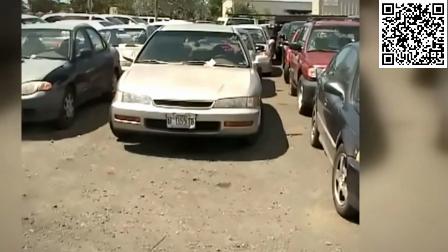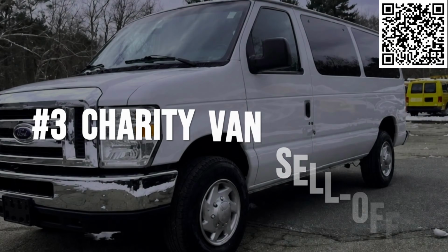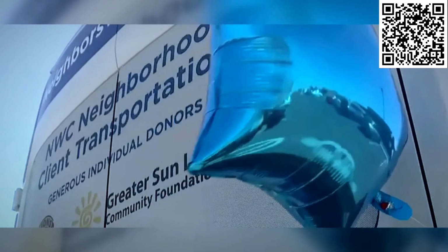But this next method is even more overlooked than impound auctions and abandoned titles combined. Number 3, church and nonprofit vehicle donation fleet turnover.